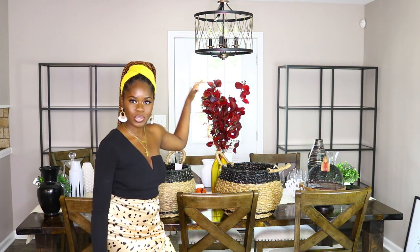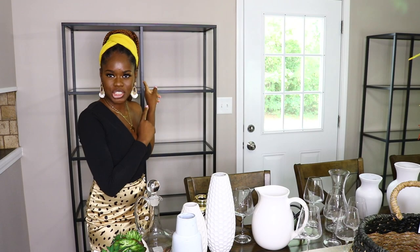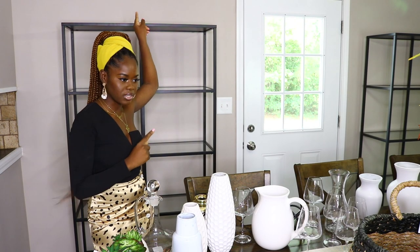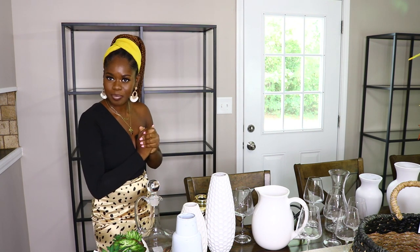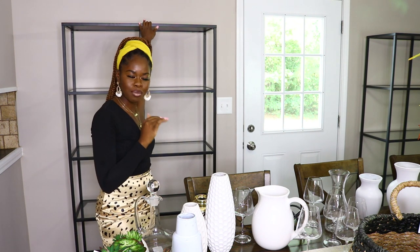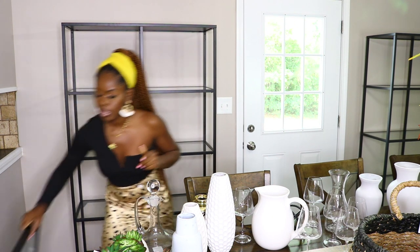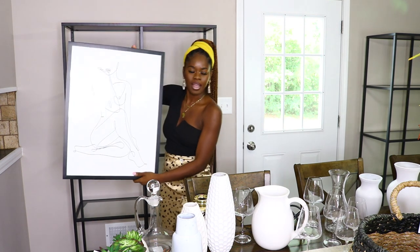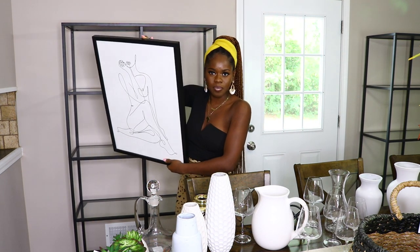Let's jump into arranging this decor on the shelves. This is the first shelf we're gonna start with. We're gonna start from the top and work our way down to the bottom. So first things first, for the very top, I wanted to keep it again monochromatic, very simple, very clean. So the first thing I did was I went on Etsy. Oh Lord, I am praying that you can see this frame.